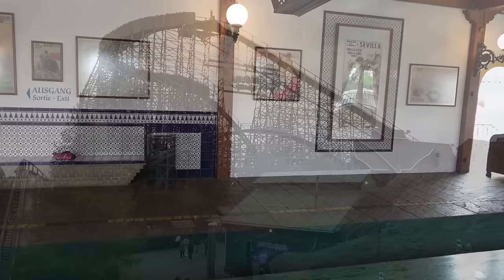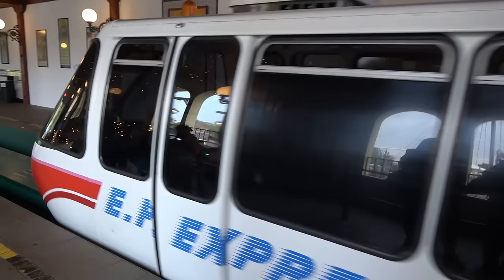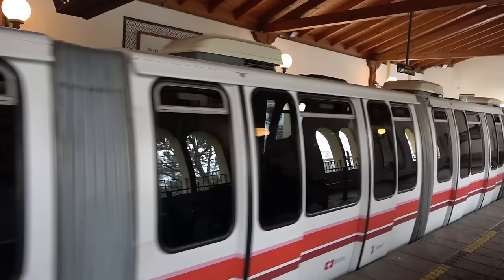And from one nice monorail ride to another one. We're coming on the EP Express just here now. This takes you all the way around the park. It's also got a stop at the hotels if you are staying on site. This time we're not on site, we're just staying locally in Rust. Lots of accommodation options. But yeah, you have got a wonderful monorail that's got various stops around the park.